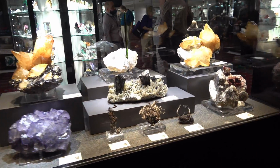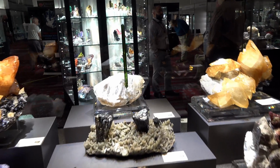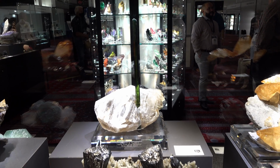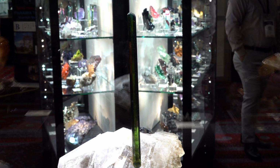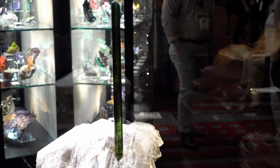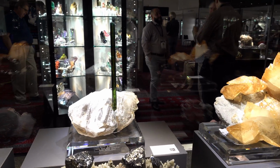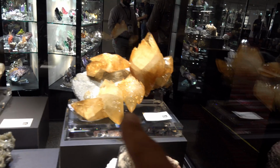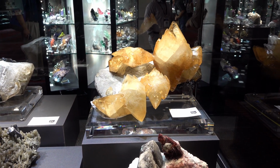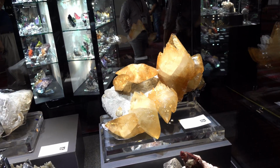Wow. Look at that, guys. Wow. Look at the albite and quartz from Minas Gerais. Oh my gosh. It just shoots straight up. Look at that green, that deep olive forest green, but it's so clear. Oh my gosh. And these are some of my favorite pieces too. These are calcites, Elmwood Mine, dogtooth calcites from Tennessee. This has always been a favorite of mine.